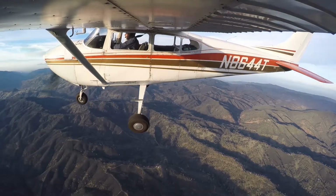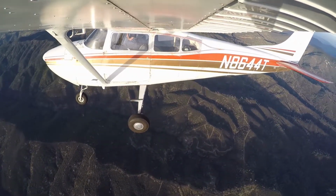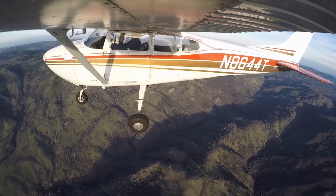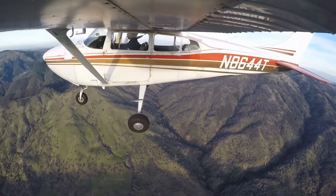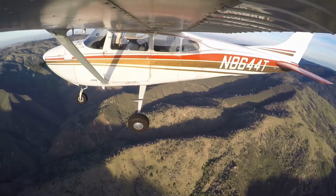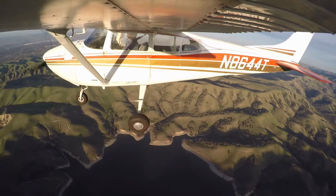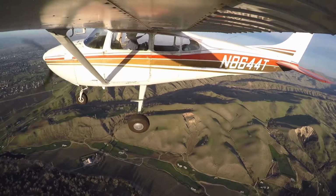Just a beautiful afternoon to go flying. Maybe 5,000 feet right now. Heading back over the hills towards Del Val. And then I'll head back into Livermore and do some landings. Now we're over Del Val. See it directly underneath, and coming down off the hills back into Livermore. That's a Wente golf course, I think, right underneath me.